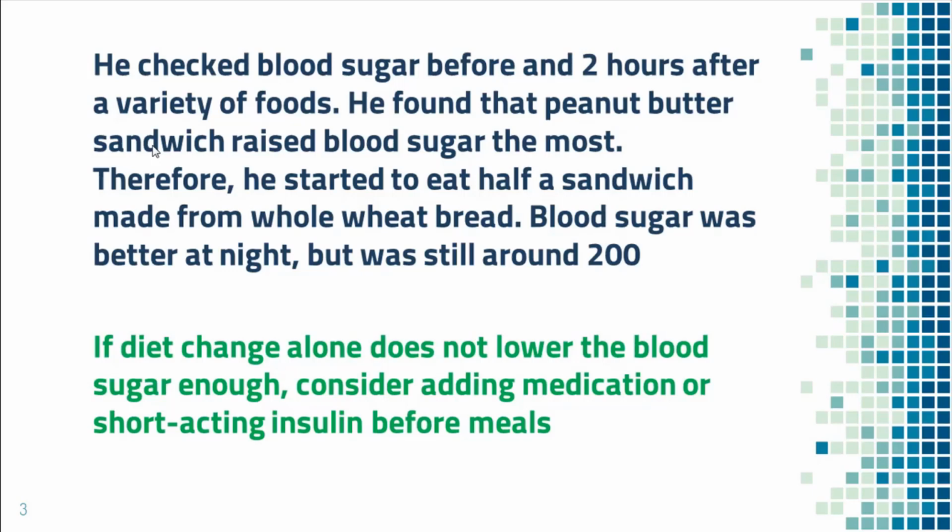So he decided to only eat half a sandwich, and he used wheat bread to make the sandwich. His blood sugar at night is better now, but still running around 200. Now what else should he do?